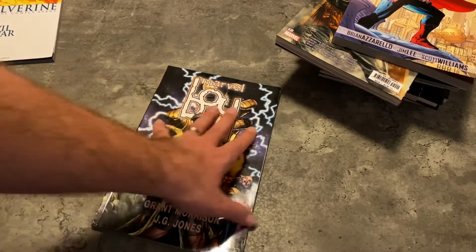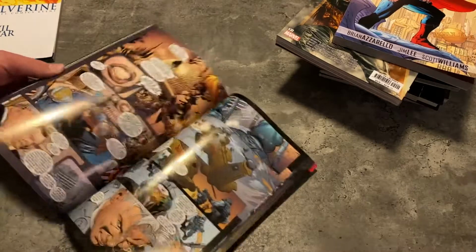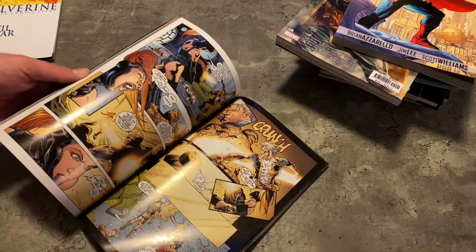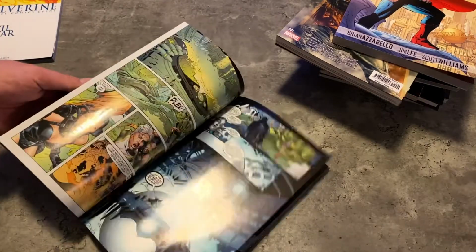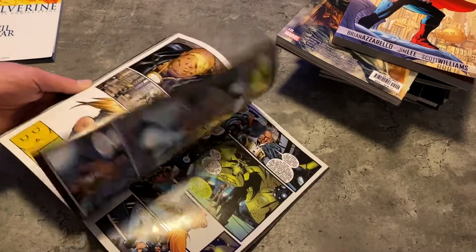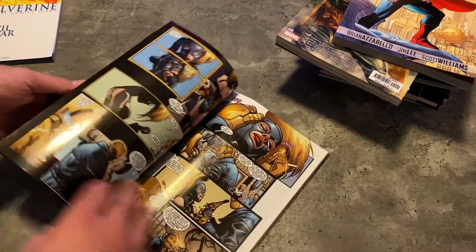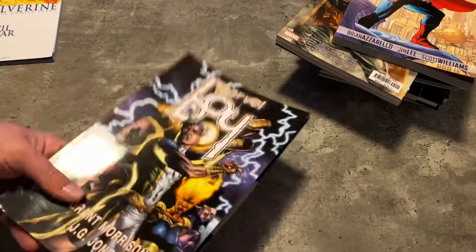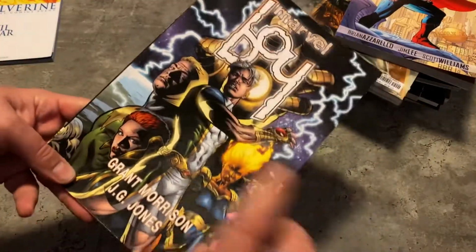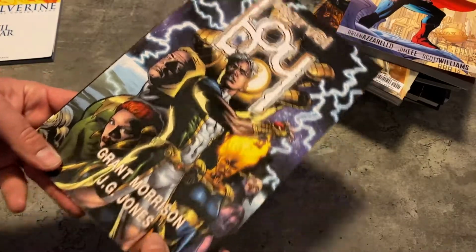Don't really need to know a whole lot about the Marvel Universe because it takes place in the Marvel Universe with a bunch of characters. I think he is a Kree soldier, but just flipping through here, I don't think he tangles with a bunch of Marvel characters like one would expect. There's maybe a version of Iron Man there. I'm not sure. So excited to read this. If you like Wanted, this might be right up your alley. This was what put J.G. Jones on the map, and then he did Wanted with Mark Millar a little bit after this came out.